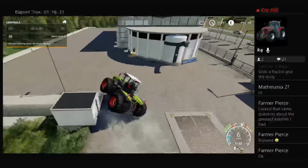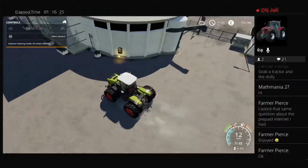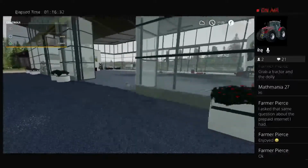Should have brought the, oh, hey! Let's do some tricks. Should have brought the daggone low loader truck up here and just hauled it back on the low loader. But, yeah, live and learn.